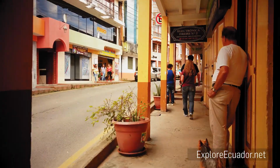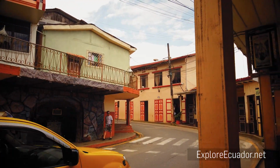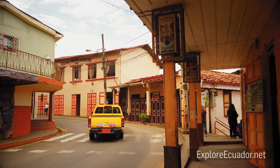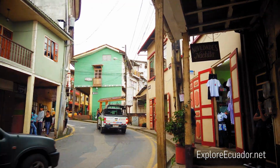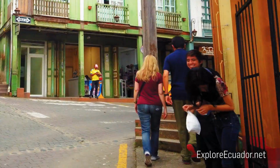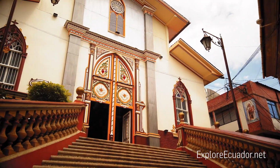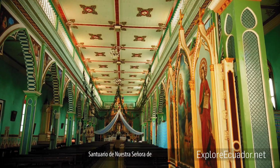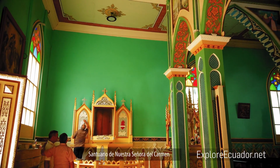Carlos and I spent the afternoon wandering the narrow and steep streets and boardwalks of this charming, colorful city. If you visit, be sure to wear walking shoes. The climate was pleasant, and we walked in both sunshine and rain. Be sure to get a peek inside this church, Santuario de Nuestra Señora del Carmen.